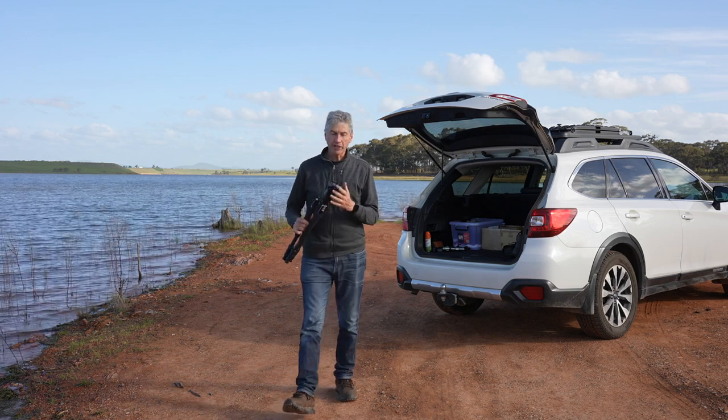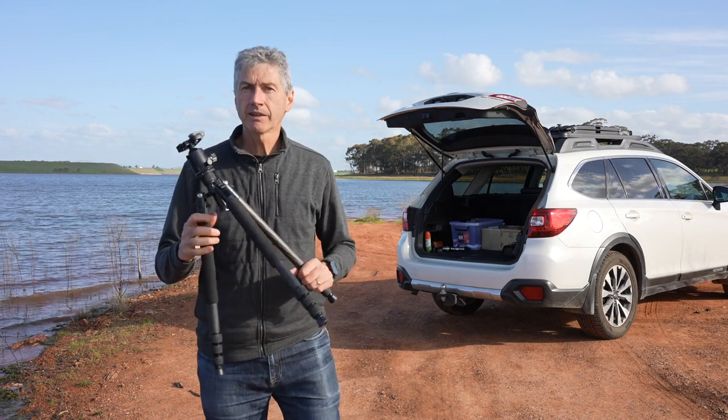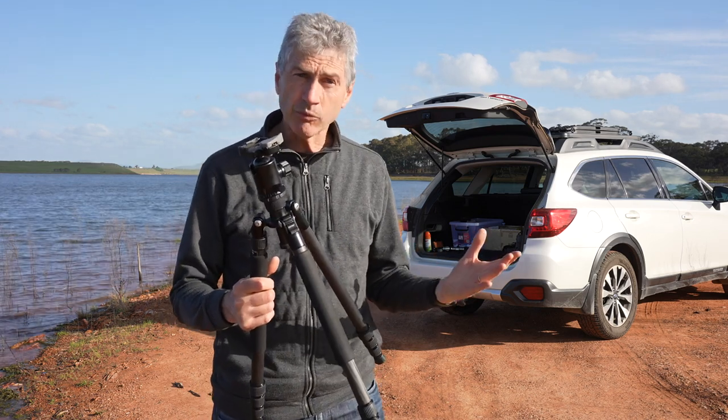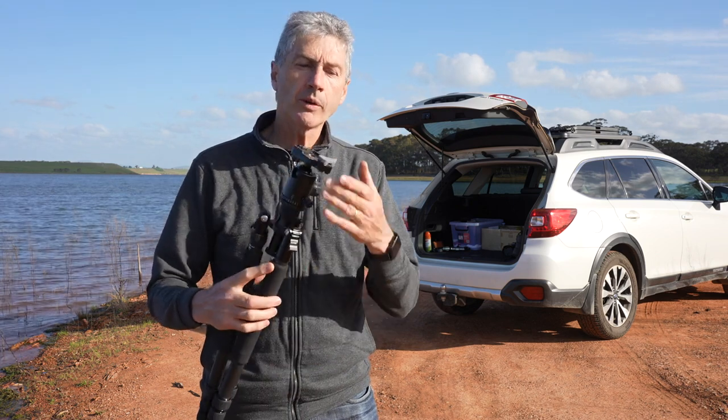Now, you might think it's a little bit overkill, but I always bring a spare tripod. In fact, sometimes I have about two or three spare tripods in the car. You just never know when something could go wrong with your number one tripod. And so these aren't the most expensive tripods in the world, but they're always ready to go.